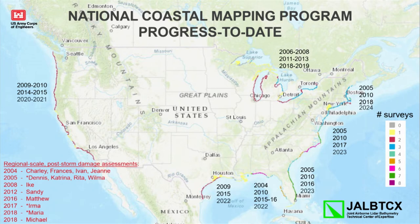We spent our summer primarily in the Great Lakes performing national coastal mapping program operations up there. And next year, we are scheduled to start back in on the West Coast. We're also sharing what I'm calling out-year tentative dates for the start of our fourth cycle of this program, and that is tentatively scheduled to begin in 2022 right in our backyard along the Mississippi Gulf Coast.